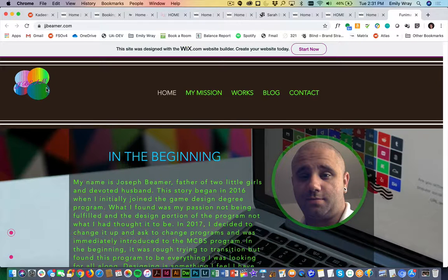So my recommendation here would be a couple of things. One, to make this bigger. Two, to limit the colors that you have here in this space, making sure that there's enough adequate color contrast, and to choose a script or a font that is easier to read so that we can more clearly make the association that J-Beam matches Joseph Beamer here.